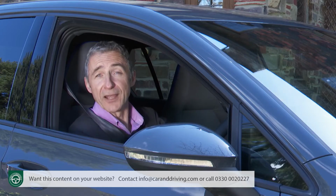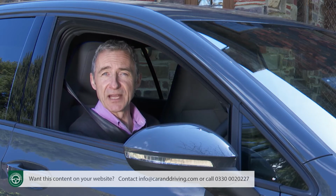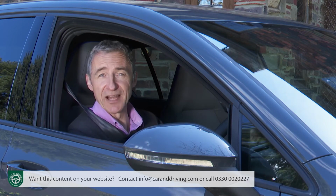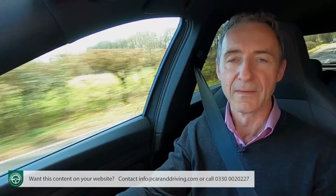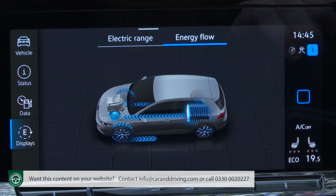So, what's it like? Well, from the start, the experience of this plug-in model is very similar to that of a full EV because, provided the battery is charged up, you'll be greeted with the eco-minded sound of silence once you press the power button and move away. That's because the Golf GTE always starts off in its all-electric E mode.